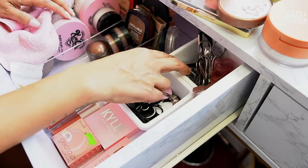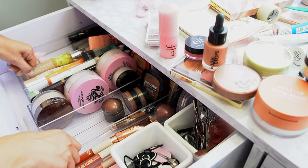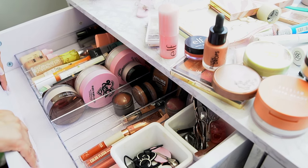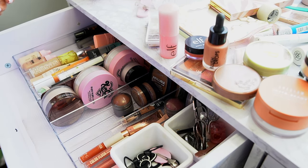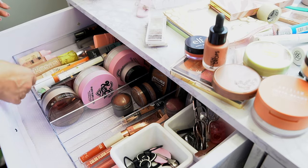At least it fits. There's still space in the back, which seems like wasted space. So we can push it all the way back. Then we can add all of the highlighters.